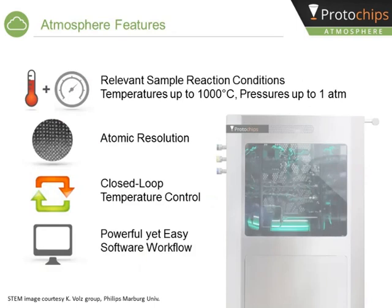The design of the Atmosphere 200 enables atomic resolution imaging at pressures up to 1 atmosphere and temperatures up to 1,000 degrees C. This combination of temperature and pressure range meets the needs of industrial and academic researchers that must accurately reproduce reaction conditions for catalysts and other materials. And its resolution enables analysis of nanoparticle catalyst materials that are increasingly used in industrial applications.